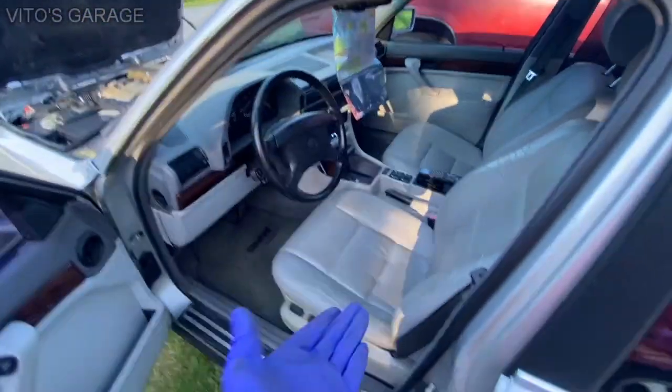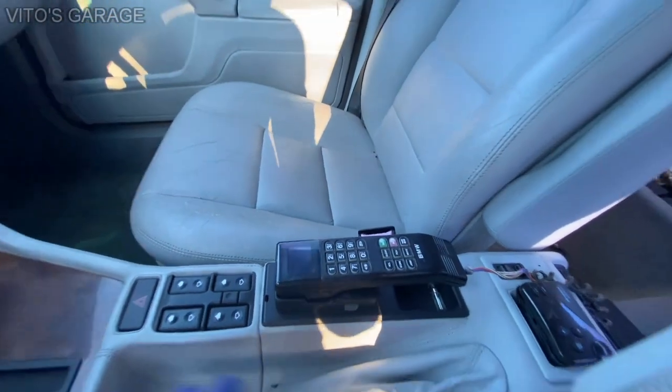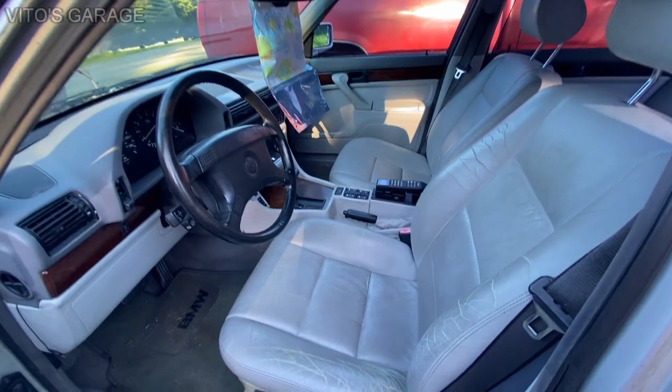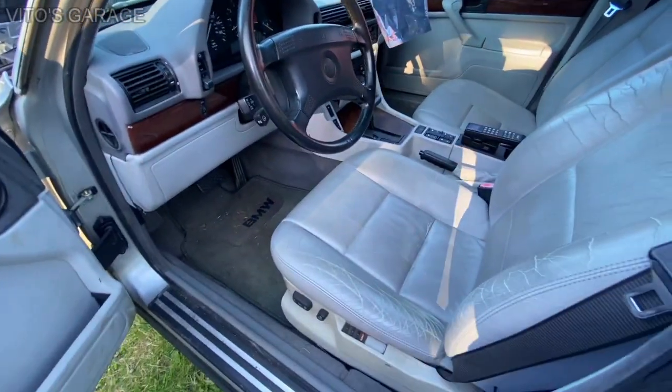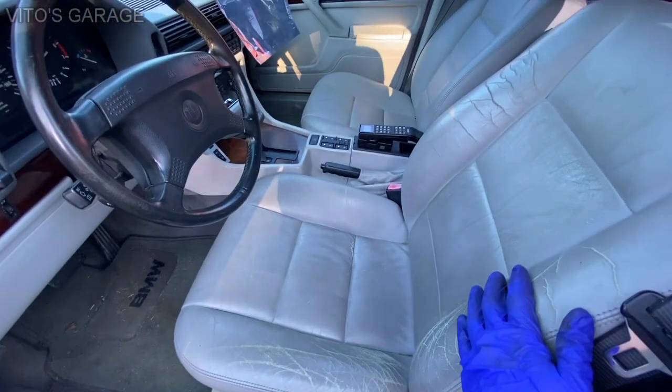But here is the interior. Here's that amazing phone that I was talking about. It's pretty hard to find a phone still in one of these cars. And it has obviously electric seats, and it has memory as well. And the seats are actually in pretty amazing condition.